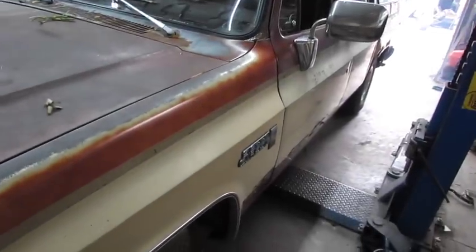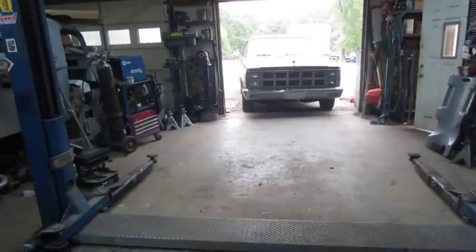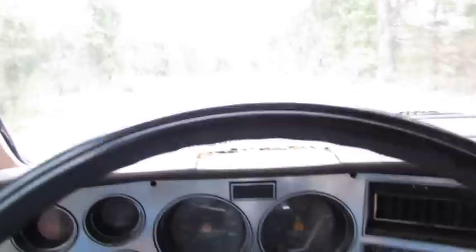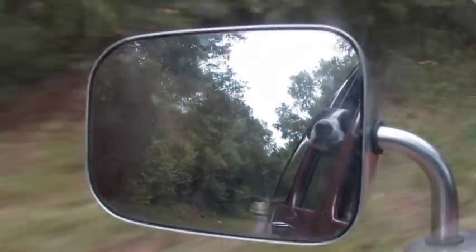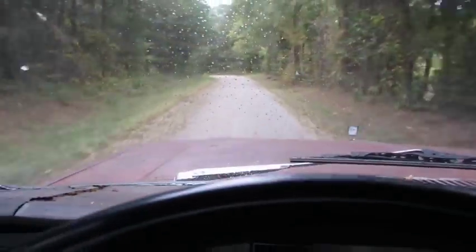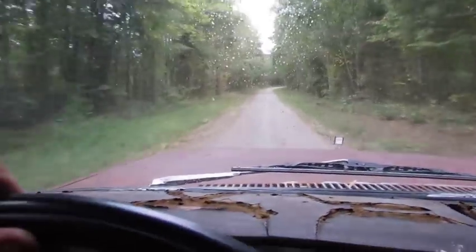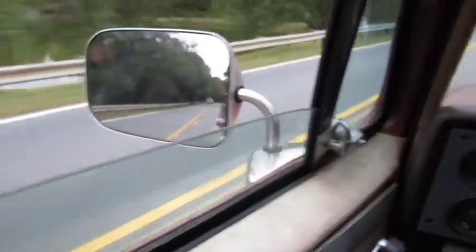Sounds like it might still have a leak somewhere. Anyway, it runs. They got a unique sound, don't they? I think we'll take her for a ride, see how it barks. It's got glass packs on it. Here we are cruising old dirt road. Look at him. He's got his head out the window, sniffing stuff. This thing will roll coal.